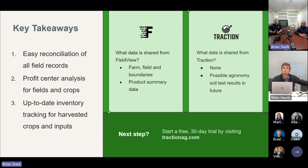To sum up our presentation today, I have three key takeaways. My first key takeaway is that this system makes it easy to reconcile your field records. The import queue that we've been talking about today gives you the opportunity to make changes to your field records, get it in so it's all working for you.